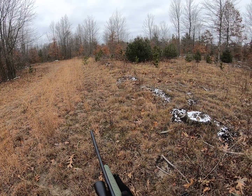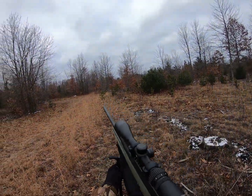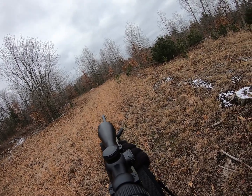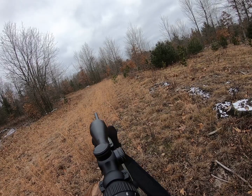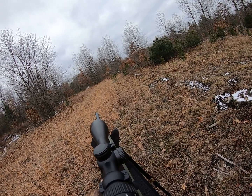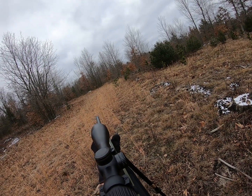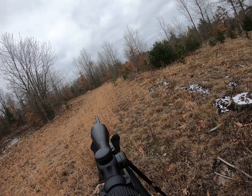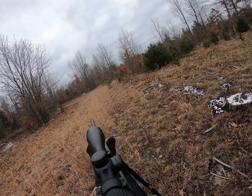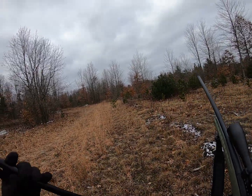So let's grab the bipod here, take the first shot with my new gun. Got my scope set at 5 power. Spread out the bipod a little bit. Here we go. So we're quite a bit low. Let's make some adjustments on the scope here.